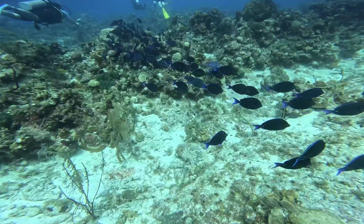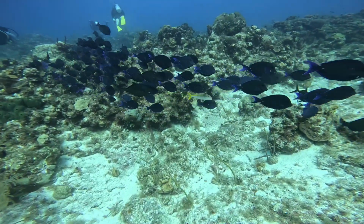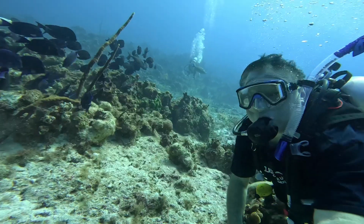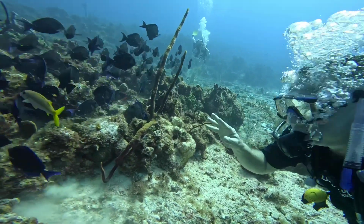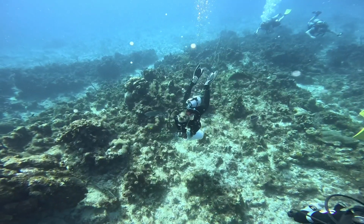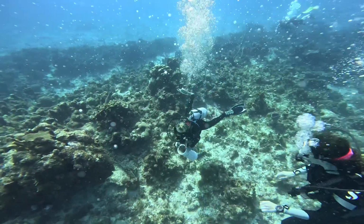All right, take a look at this. This is a school of blue-tail tang. At least that's what we thought they were. What's interesting is about 40 years ago, I used to have a saltwater aquarium, and I would have loved to have fish this beautiful. But now that I've seen them in the open, I would never think about having a saltwater aquarium again. They deserve to be able to roam anywhere they want.